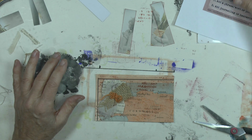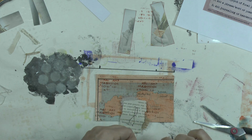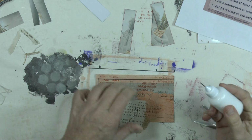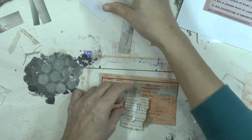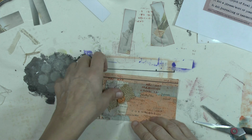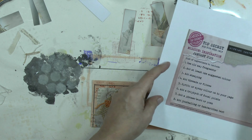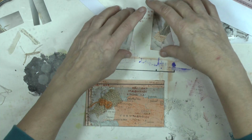Well, add stamping and threads or fibers. So I will glue this on, I hope. So just some glue in the middle and glue it on like that. Add threads or fibers and then spritz or spray color onto your page. Yeah.